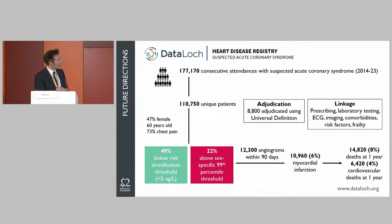So we've created an open access data set of 110,000 unique patients. We haven't adjudicated them all, working on it, but a significant proportion have undergone adjudication. And we've got linked data to imaging and all outcomes, including 14,000 deaths at 1 year so far in the population, and the angiographic data. And we're trying to build this data set to make it available.